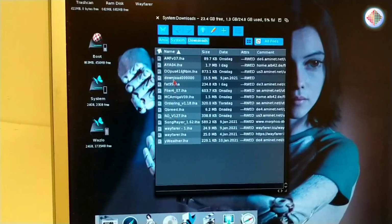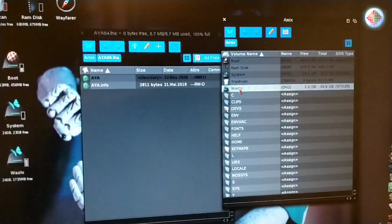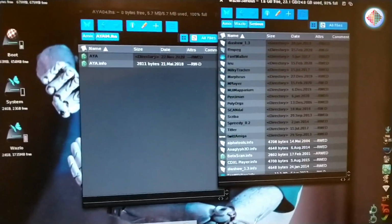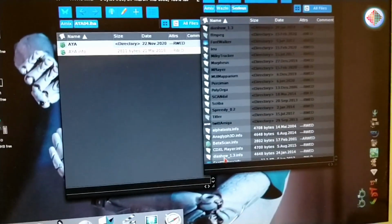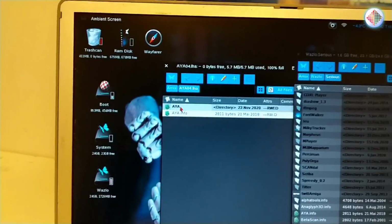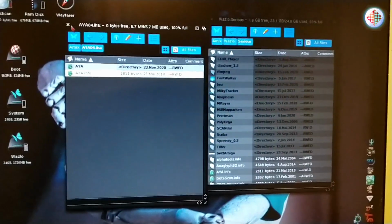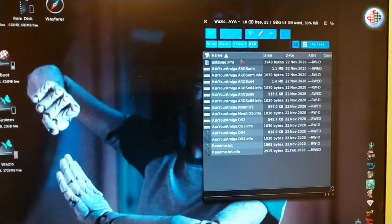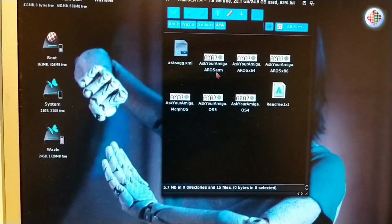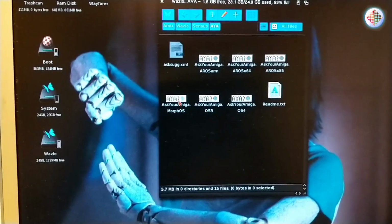So let's go to downloads and find Aya. That is Aya, and I want it to go here. And that is a Series app. And let's unpack it. When I double click on the LHA file, it opened here, and I can just drag it there without installing anything. And then it's Aya here, and you can change the look of this. And as you see, there's an AROS version, and MorphOS, OS 3 and OS 4. And let's run the MorphOS version.